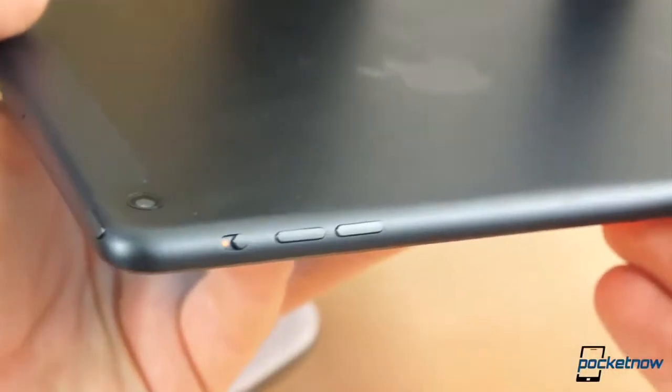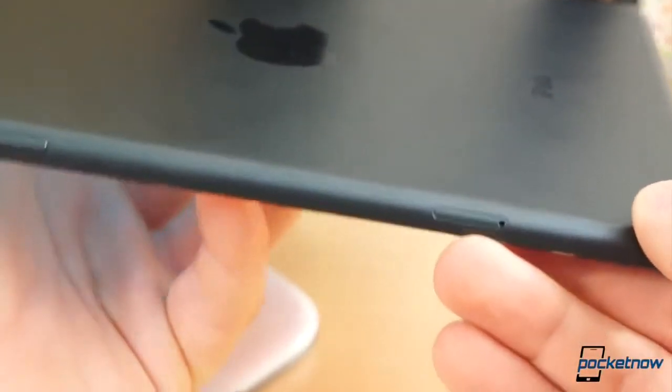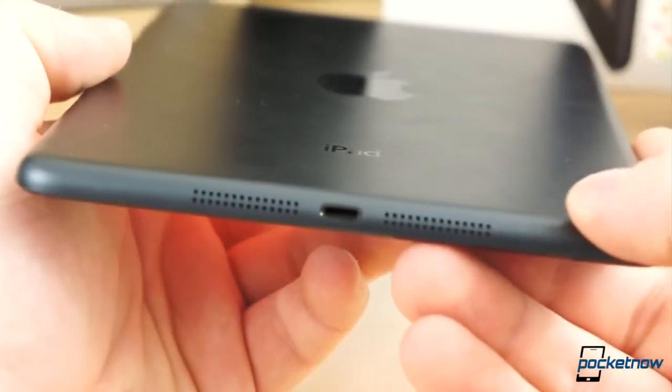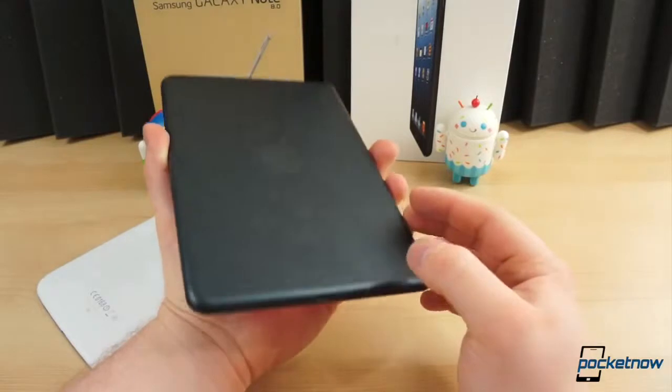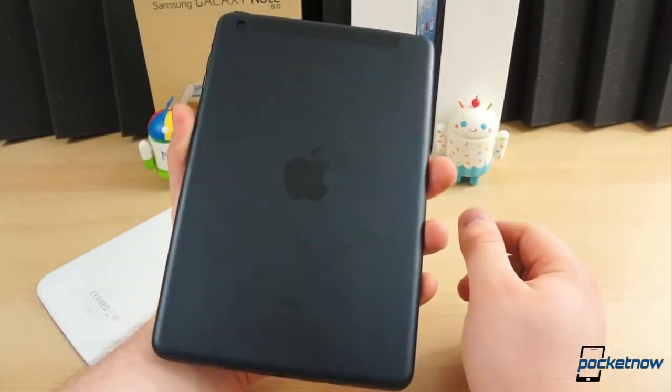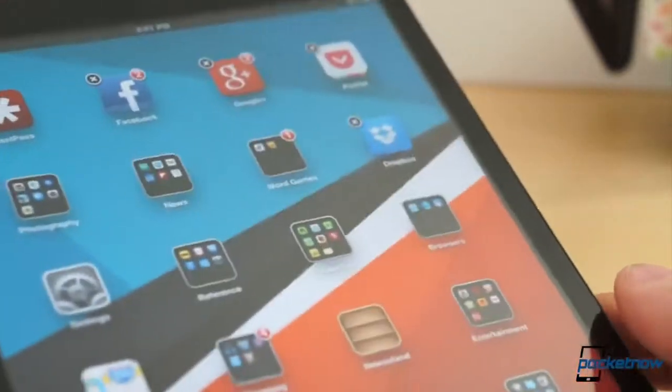The iPad mini's design is not unlike that of the iPhone 5. Its shell is made of anodized aluminum, making it both feel great in the hand and relatively durable. Not to mention, it feels extremely lightweight for a 7.9-inch device. Its buttons are solid, the design is minimal, and there is almost no bezel on the sides.